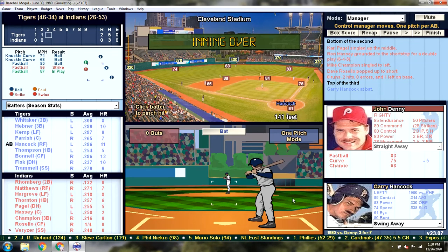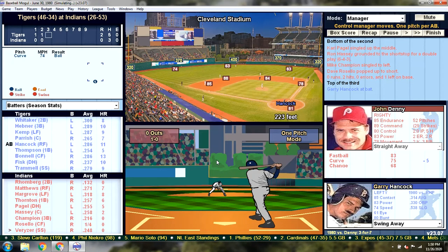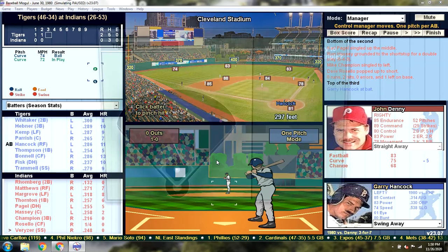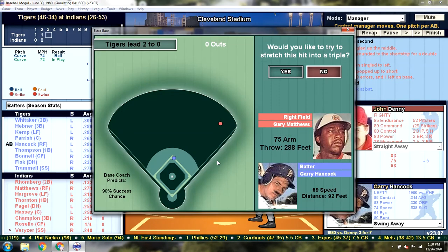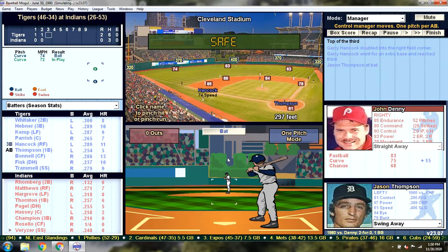Score is 2-0. Gary Hancock leading off the third inning. He's going to get a base hit to right field. And they want to know if I want to go for 3. We may as well, right? Looks like he's getting ready to round second base. 90% chance. He is safe at third. So a triple for Gary Hancock. He's 2 for 2 since having the day off yesterday.